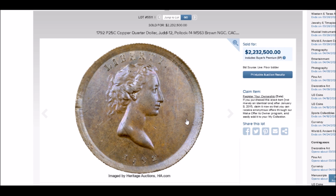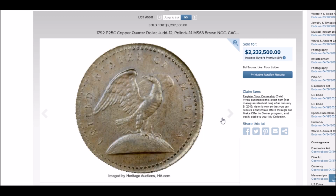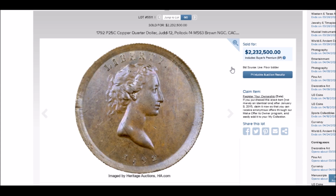But I really enjoy this one because there's something very unique about this. They do not mention anywhere on the coin the denomination. They also have Lady Liberty on the front of the quarter. And of course, it's made out of copper. We're not used to copper quarters, but look at that reverse. It does not say 25 cents anywhere. It just says United States of America and has the early eagle design that they used on a lot of the earlier coinage. Now, this one sold for $2.2 million, $2,232,500.